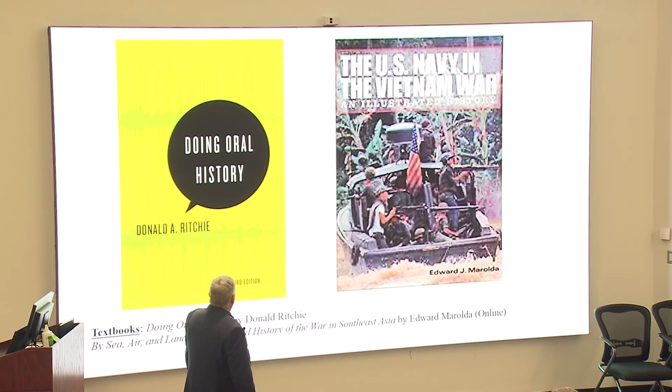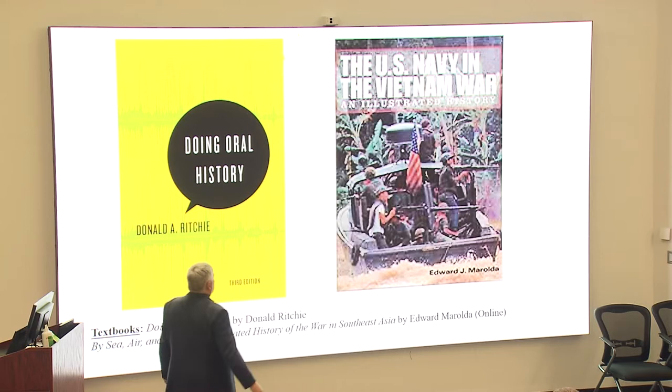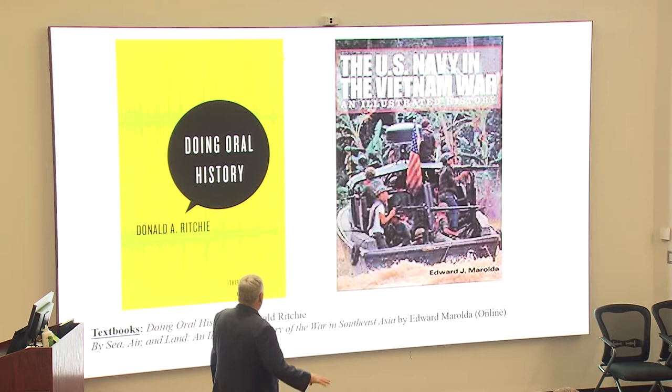This is the Bible. Don Ritchie, I think this might be the 20th edition. He keeps updating it. Don retired as the Senate historian, and he's been a leader in the oral history field. So that was one primary textbook. The other textbook is Ed Marolda's book, History of the U.S. Navy and the Vietnam War, as kind of the two core books. And then there's going to be additional readings.